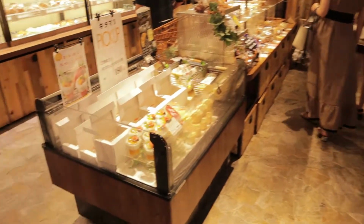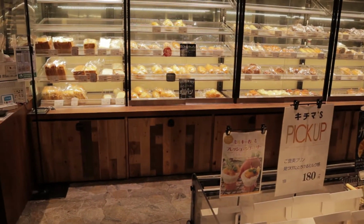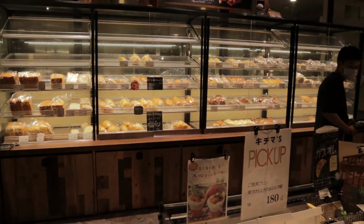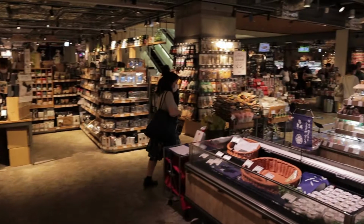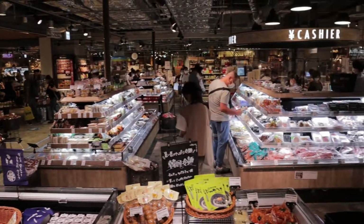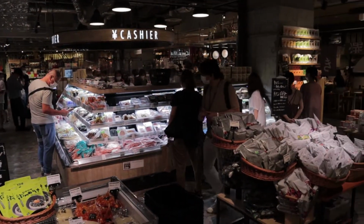This market wasn't really that special. They just had regular grocery stuff that they would have at normal grocery stores. But on the other side, they do have a foreign shop for foreign food. So that's where you can get your snacks and stuff.